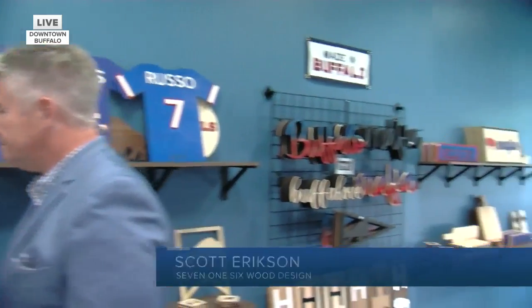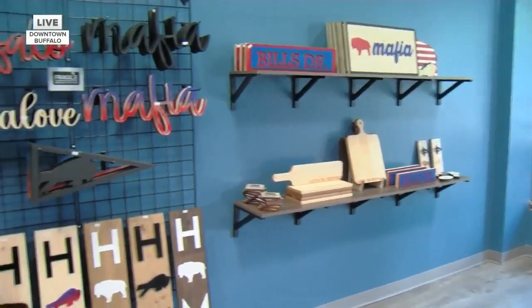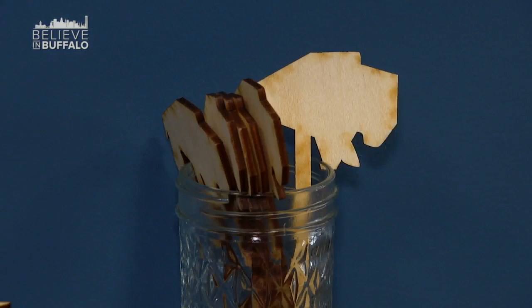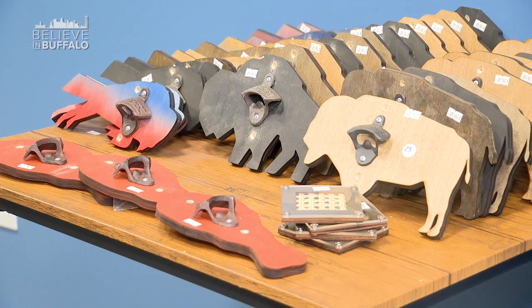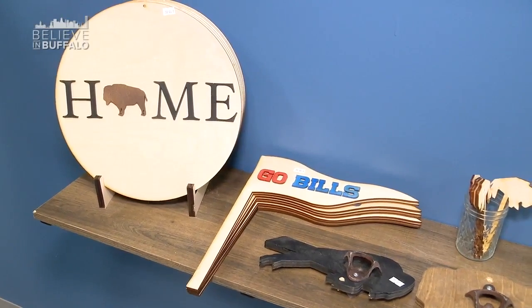Yeah, so we're super excited to be down here, right in the heart of the beautiful historic theater district. 716 Wood Design, we pride ourselves in having a little bit of everything when you come down here. When you first walk in the door, you're going to be hit with the wall of Buffalove, we like to call it. So go Bills, of course. And as you keep walking through, we also have a lot of traditional home decor as well, from shelves to signs, cutting boards, kitchen tables, or if you've got your own project, a custom job that you'd like us to come take a look at, we'd love to meet you and talk about it. We really enjoy working with customers and businesses alike to help bring your vision into reality.